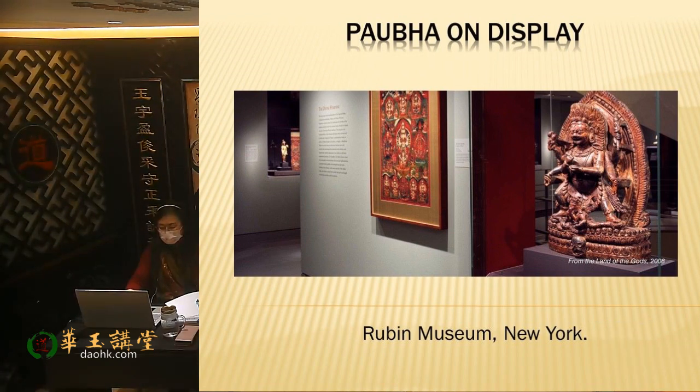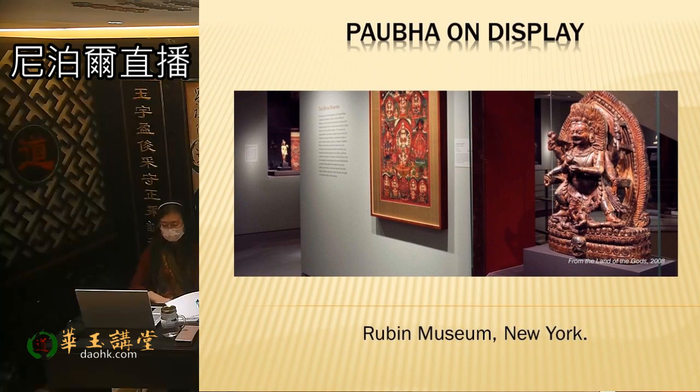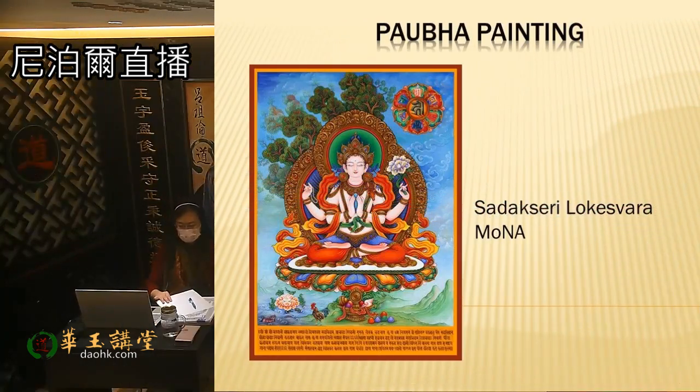Okay. Yeah, next page. So after that, I would like to show some of my paintings also, especially the paintings of Lokeshwara, three Lokeshwaras who are very popular in Kathmandu Valley and in other parts of the world also. So this is the Shadakshari Lokeshwara. We can also call him the six syllable Lokeshwara. Shad means six, and Akshari means letter.